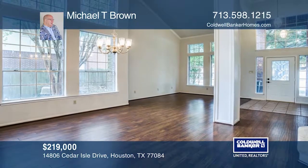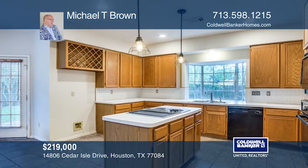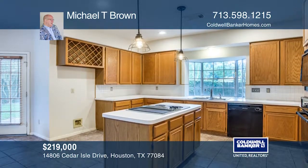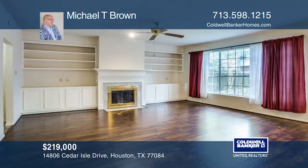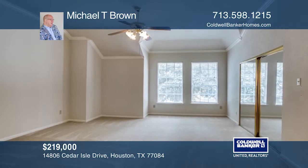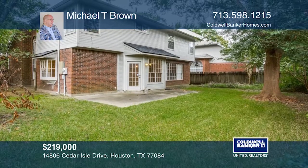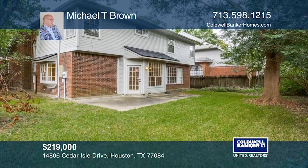Come and see this great four-bedroom, two-and-one-half-bath home. Experience the wow factor as you enter with newer laminate flooring and a formal living and dining space. There's a large kitchen and breakfast area along with a wonderful family room. All the bedrooms are located upstairs. This home is located near SciFair Schools and is move-in ready. See it in person by calling Michael T. Brown.